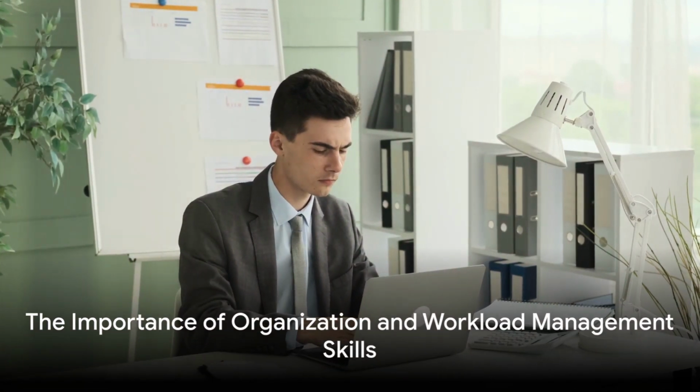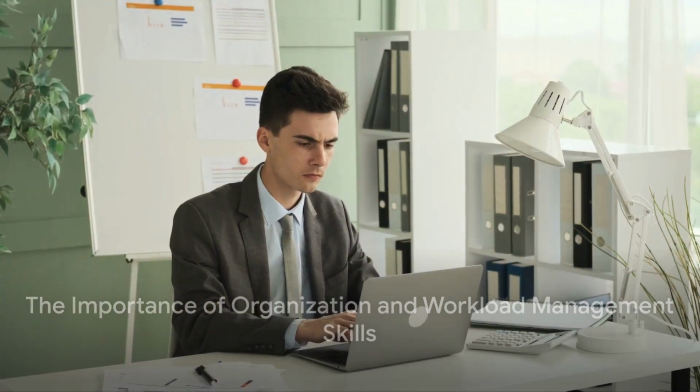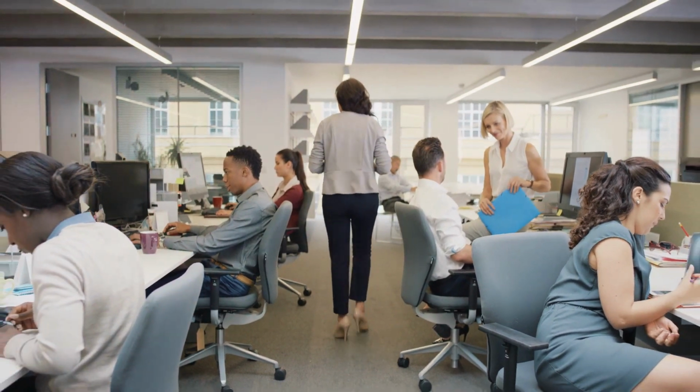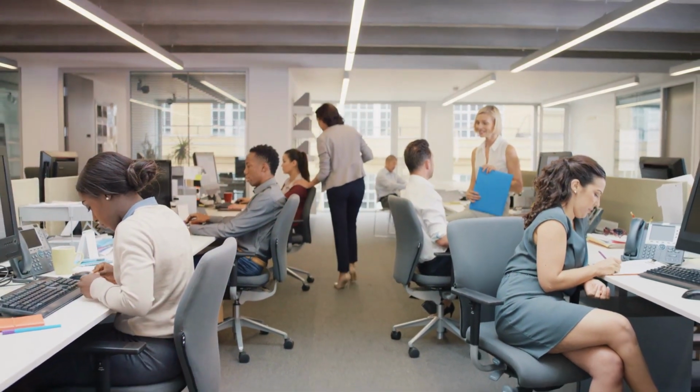Imagine a world where you could accomplish your tasks efficiently without feeling overwhelmed or stressed. Welcome to the realm of improving your organization and workload management skills. Organization and workload management are more than just buzzwords. They are the keys to unlocking your productivity and reducing stress in the workplace.